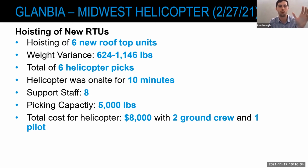So we had Midwest out again. This took place on February 27th of 2021. The purpose of this was to hoist 6 new rooftop units, and the weight of those varied from 624 to 1,146 pounds. As I'd stated, we had 6 helicopter picks. The helicopter was on site for 10 minutes. So we had double the picks, but it was on site for half the time.